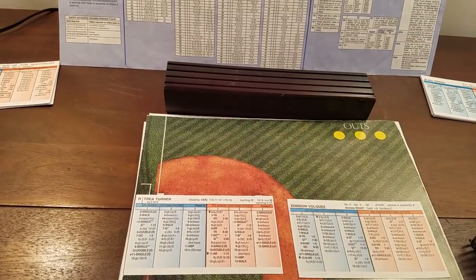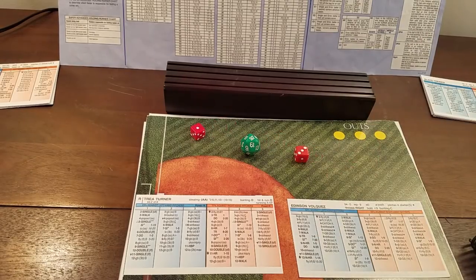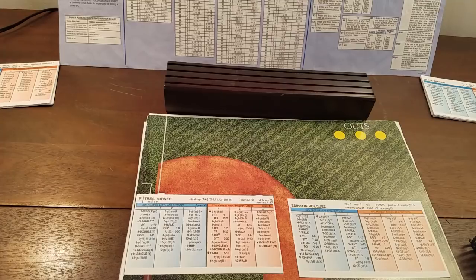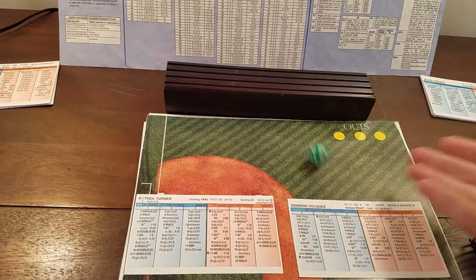Turner, to get the jump, 2 through 6 or an 11 and a 12 would get him picked off. They'll try it. It's a 4, so he does get the lead. So that's a 19. Volquez is a +9 hold rating, so no matter what the catcher is, it's going to be a +5. So the 19 is being held, makes him a 17, but the +5 makes him a 22, but you can't be that high. As high as you get is 19. So anything other than a 20, and he'll make it.